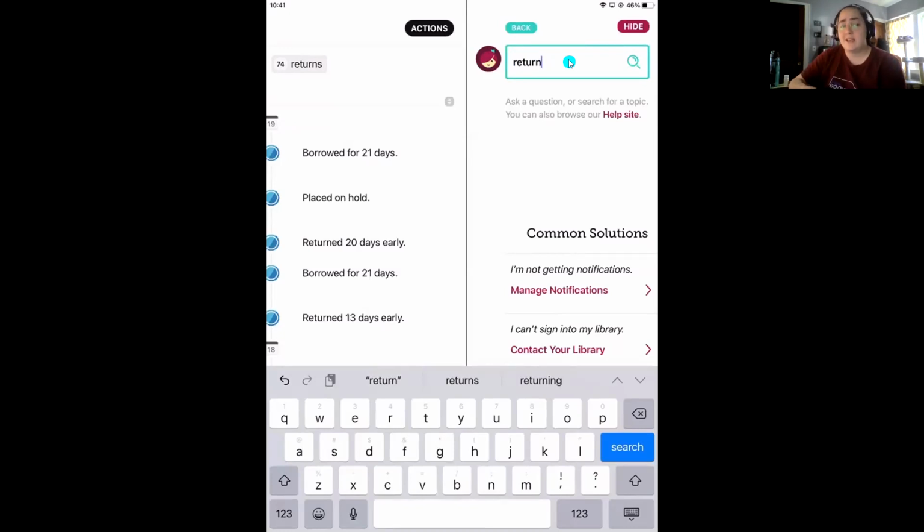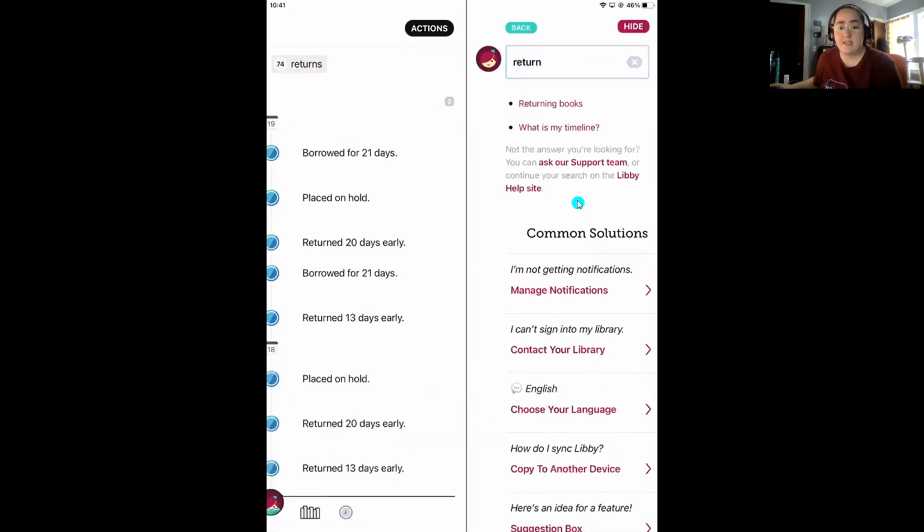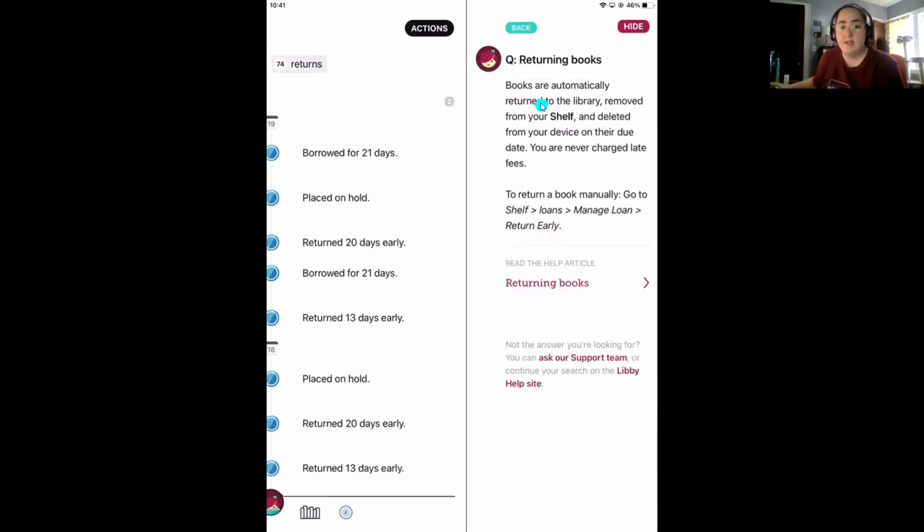But I like to use it as a way to show you how easy it is to find more information about the Libby app. So I'm going to type in return here and tap on search. This is going to give us a few articles. I'm going to go ahead and tap on returning books. That's what I was looking for. And now Libby's showing me books return on their due date. She likes to be a little harpy on that. And then right below, you can see she also gives the instructions for how to return a book manually as well.